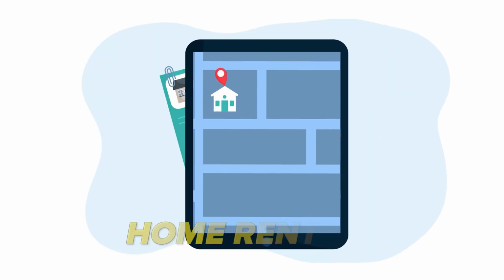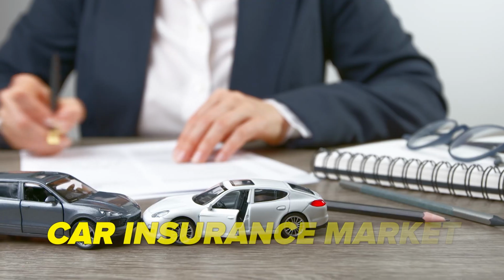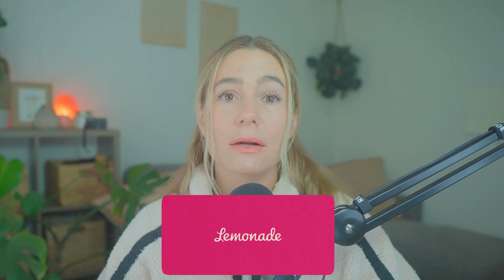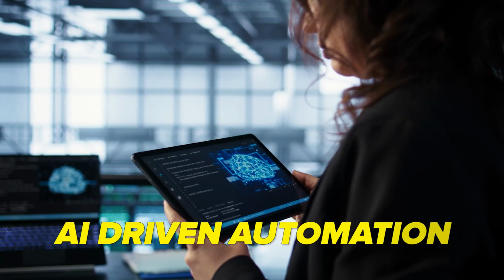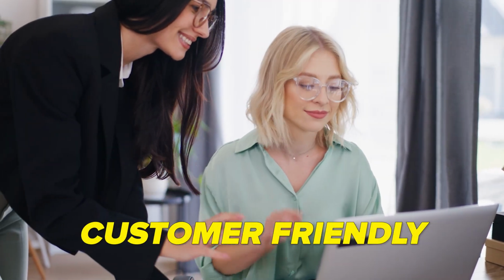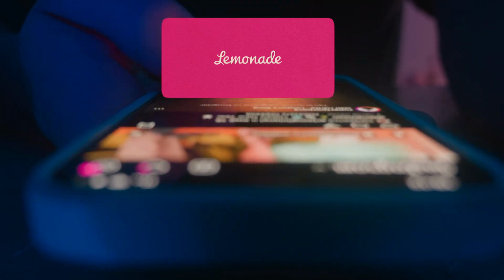Lemonade is known for home, renters, and pet insurance, but they've recently expanded into the car insurance market with a digital-first approach. Like other products, Lemonade Car Insurance is built around AI-driven automation, flexible coverage options, and a customer-friendly claims process. Unlike traditional car insurance companies, Lemonade operates almost entirely through its mobile app, which makes it really easy to get a quote, file a claim, and manage your policy all in one place.